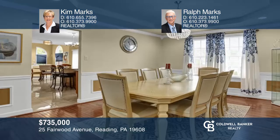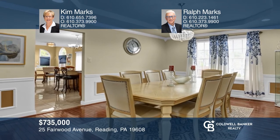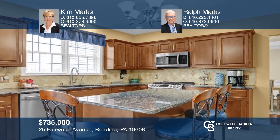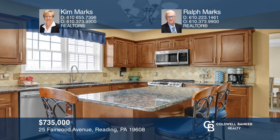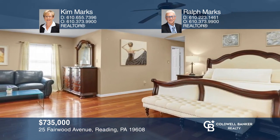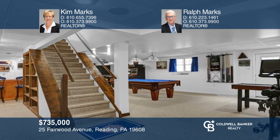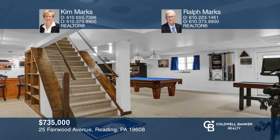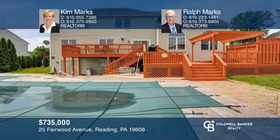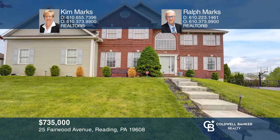Built in 2000, no expense was spared to add upgrades in every room of this home, as well as lease solar panels. The home has 4 large bedrooms, dual staircases, and vaulted ceilings in the entry, family room, and owner suite. Entertain guests in the finished lower level or outdoors on the expansive deck by the pool. Learn more when you tour with Kim Marks and Ralph Marks.